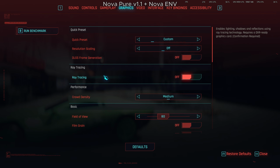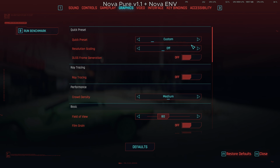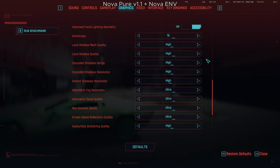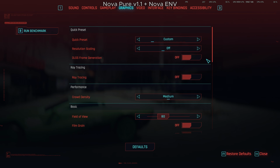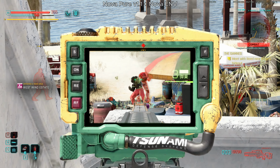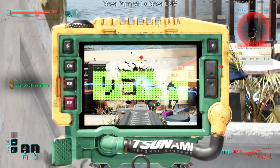As such, all footage in this video is rendered at native 3840 by 1620. What you are then seeing is a cropped resolution of 2880 by 1620. No ray tracing is active, it's full raster. Screen space reflections is set to ultra instead of my usual preference of cycle. Okay, first up we have vanilla compared to Nova Pure with Nova ENV.